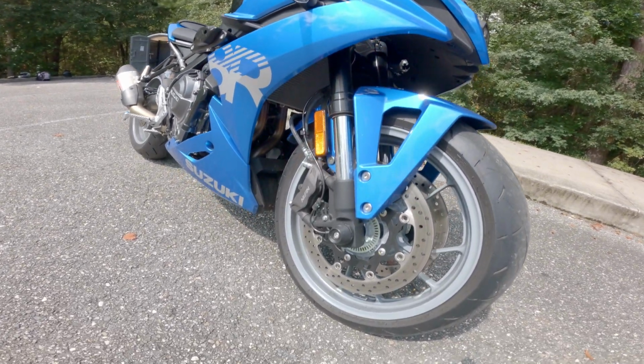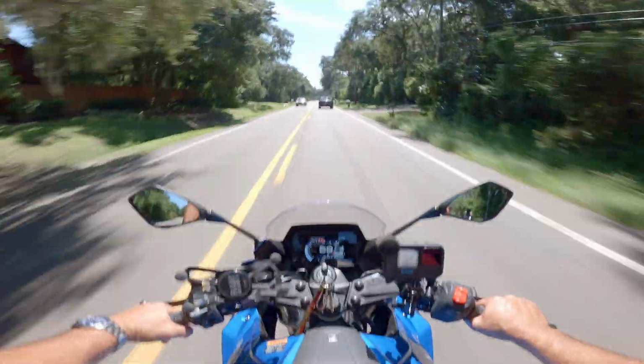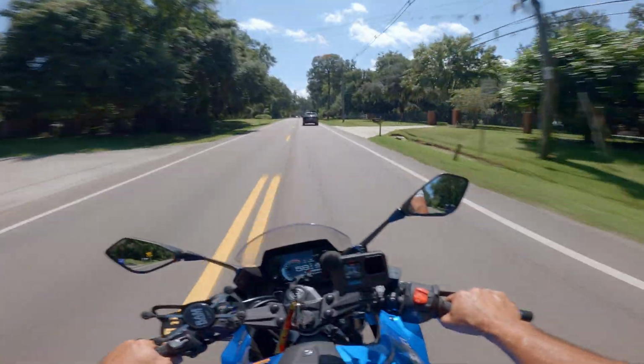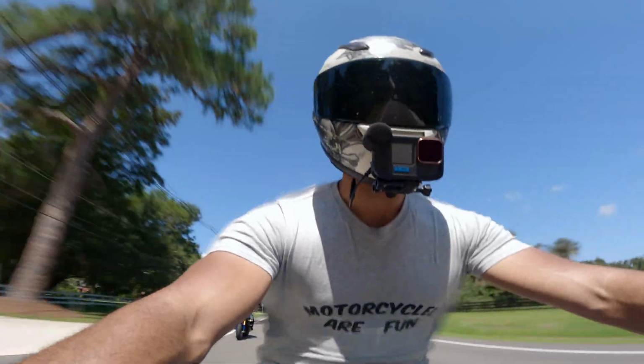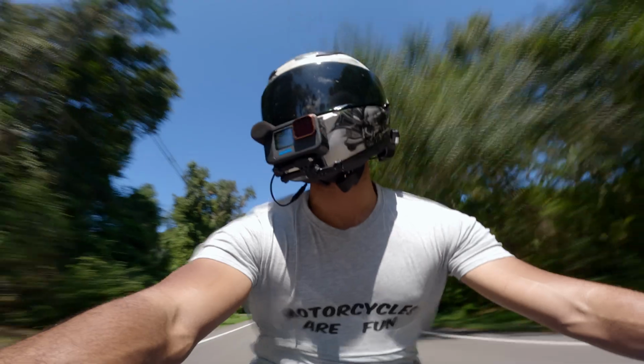It's very receptive to bar inputs. Body inputs don't do too much. They don't do too much on most any motorcycle, but it's very flicky back and forth, and even at 60 miles an hour it still feels very flicky. So it's definitely a great handling machine that's very lightweight and light on the inputs.